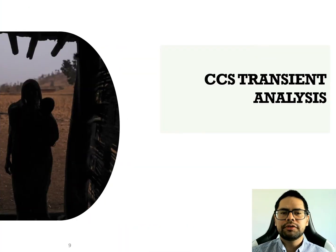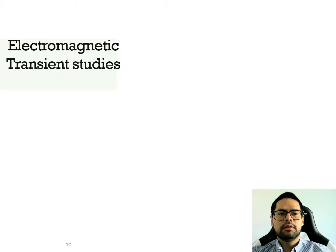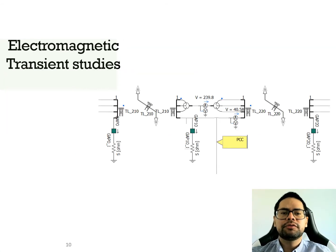To continue the evaluation of the proposal, I consider that the use of this non-conventional system must never compromise the transmission line integrity and reliability, and shall be a safe distribution system as well. A detailed electromagnetic transient study was implemented. PSCAD was used to perform the electromagnetic transient studies, and some conditions were also considered. The host transmission line and the rural feeder were represented using the universal line model.